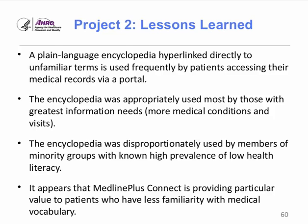So we are hopeful that that means that this resource is, in fact, providing particular value to those patients who have less familiarity with medical vocabulary and more in need of some educational resource to understand what it is they are seeing and potentially more likely to then apply it to their own health decisions.